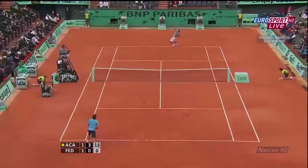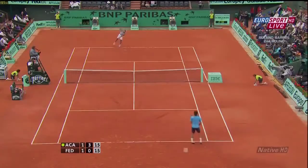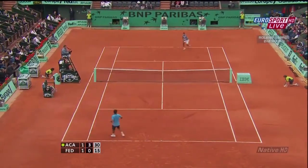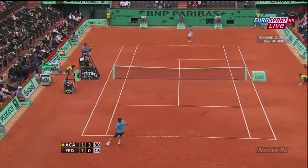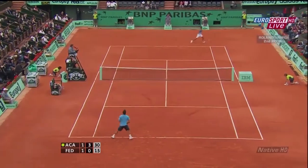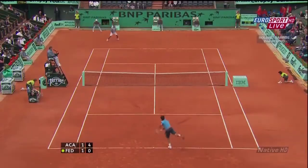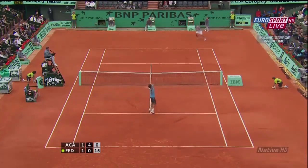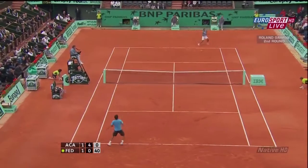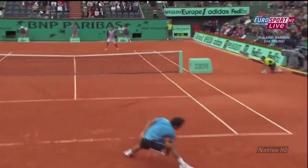And he's even overcooked the forehand. The winner. Back on the left of the... It's a magnificent swing, isn't it?